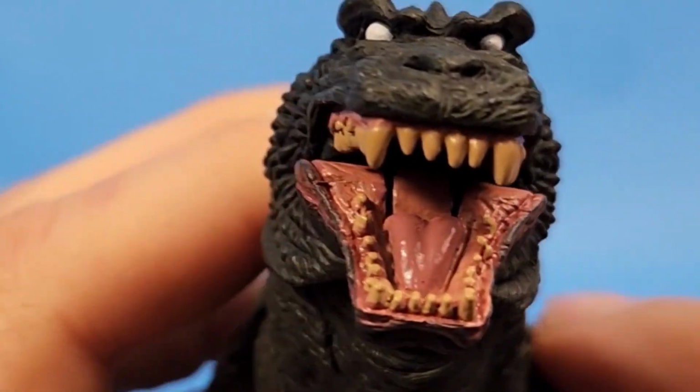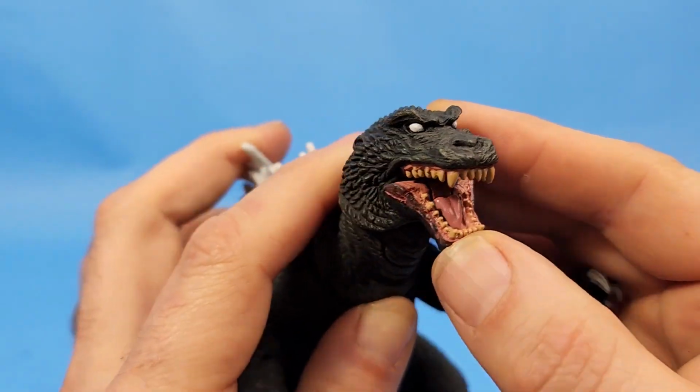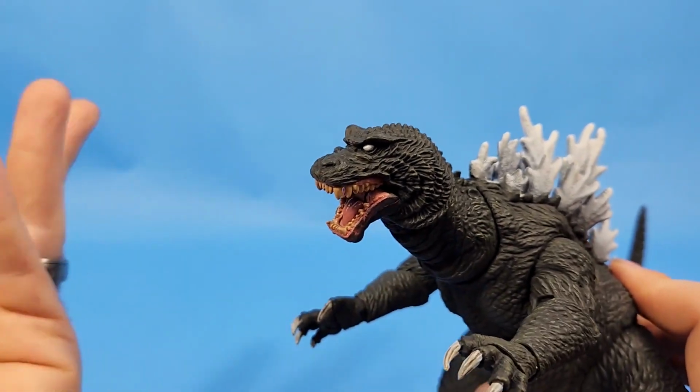I like the teeth. He looks like my cat Bippy. That's really why I love this Millennium Godzilla so much. I had a cat that was so ornery and so shitty, and this really reminds me of it.